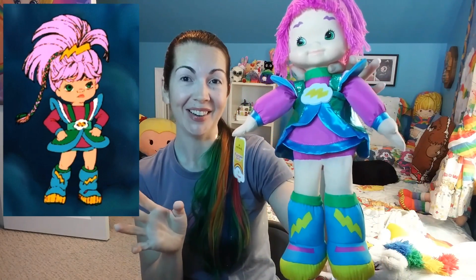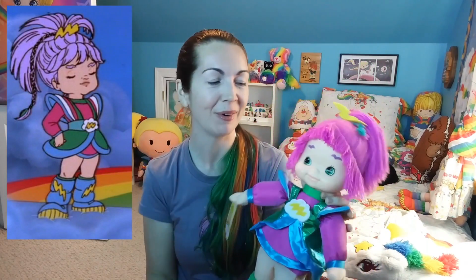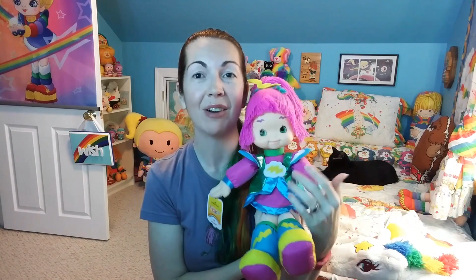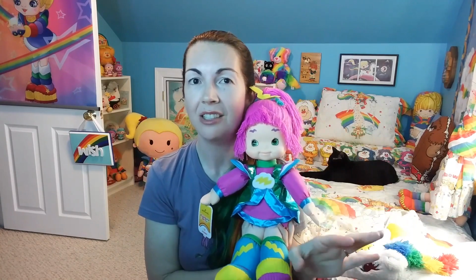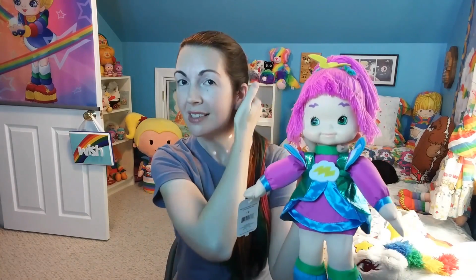So cartoon accurate. I was pulling up screenshots earlier and comparing back and forth and was like, what? Okay. But this is the thing I wanted to mention, and I'm not complaining, really Hallmark, I'm not. I get it. And you just gave me Stormy, so I would never, ever, ever say anything bad about this doll. I'm only pointing this out because it's just a fact. The only part of her that is not screen accurate is her hair color.